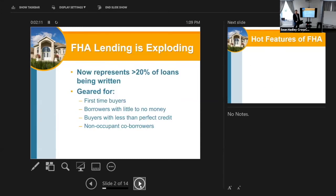FHA in 2012, 2011 made up almost 30%. If you remember why, for those of you old enough to have been in the business back then, you couldn't get PMI. 2010, 2011, 2012, you couldn't get private mortgage insurance on a conventional loan. So it was either 20% down or go get an FHA loan.